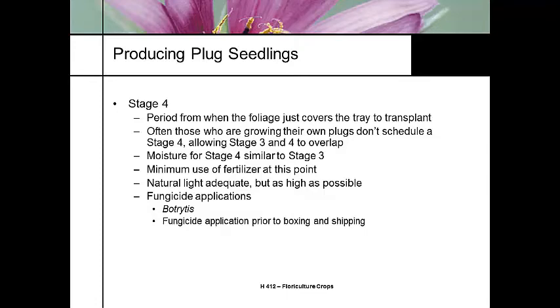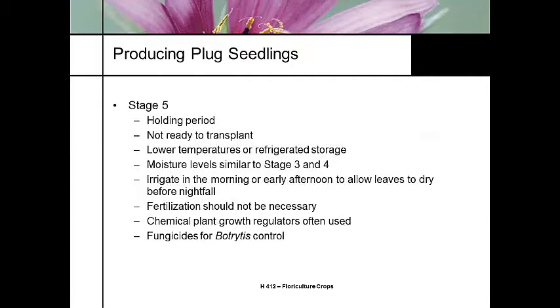Stage four is from the period where the foliage has covered the tray to when we transplant it. Most people that grow their own plugs don't have a stage four. Stage four is typically for those growers that ship plugs to somebody else that's going to transplant them. For moisture level in stage four, we're not going to use a lot of fertilizer because at this point we're going to start trying to hold the plant, and we even need to think about foliar diseases because we've got a lot of dense foliage. So some people will use a fungicide before they box and ship their plants.